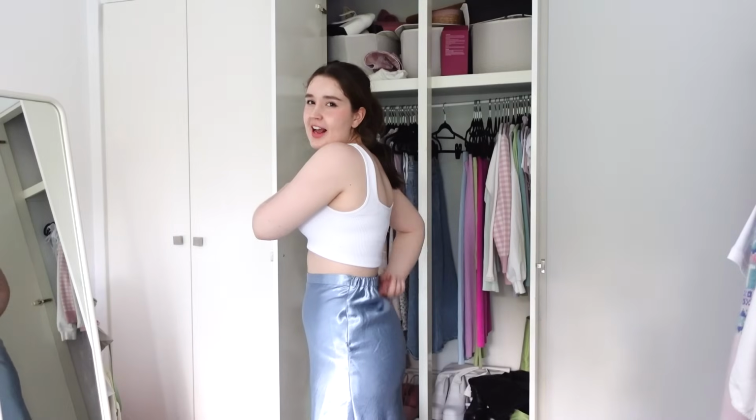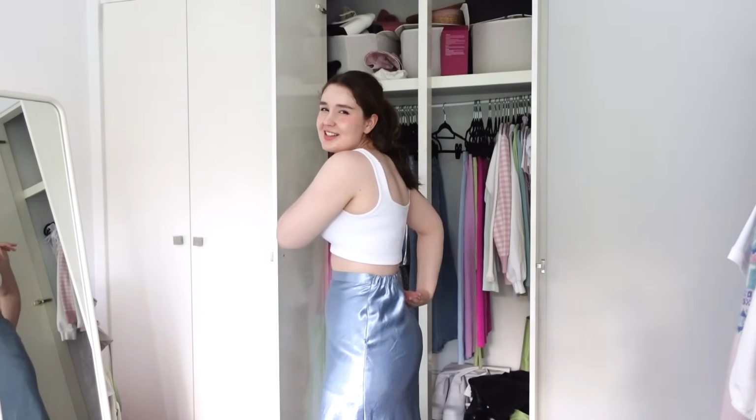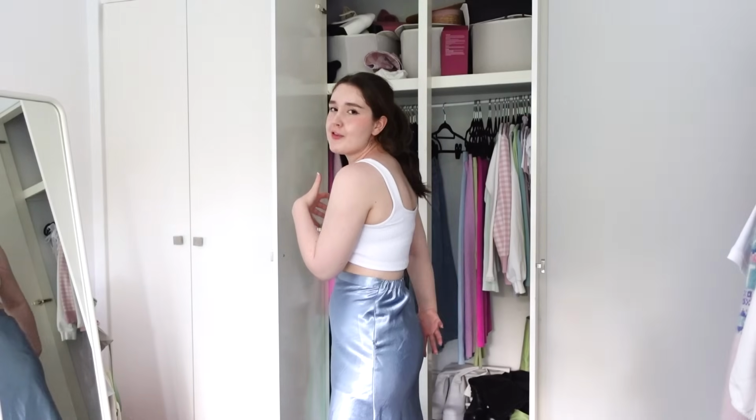However, this one at the back has a little bit of bunching and stuff just because it isn't really made for my figure. It didn't quite have the dumpy in mind. So I actually have gotten quite a bit of wear out of this. I used to wear it at my corporate job, which it's a little bit dressy, I suppose, for that environment.